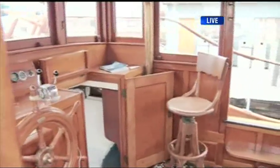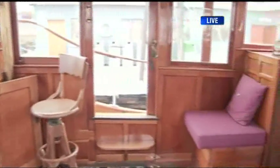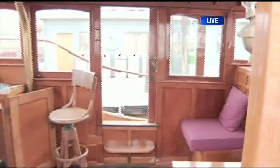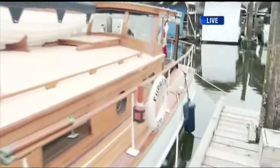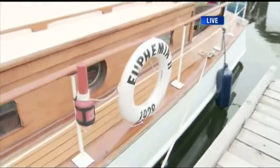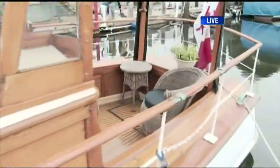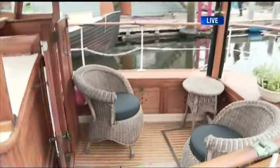Talk a little bit about the Euphemia, Mike. Well, Euphemia was built in 1928 in Seattle for some rich industrialists, and she was quite the boat in her day. She was featured in a lot of magazines when she was launched. And then she had her first maiden voyage from Olympia, Washington to Juneau, Alaska, with 11 people aboard this 50-foot boat. Wow. Now, can you imagine back in 1928? All the women had big dresses and crinolines, and the men wore suits and ties. I don't know where they put everybody.